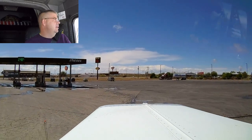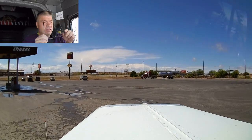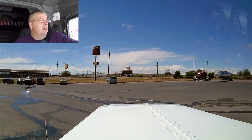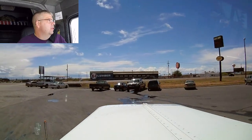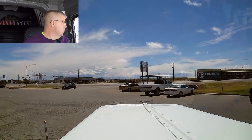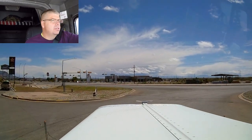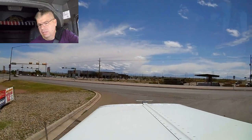Got a cup of coffee, stretched my legs, walked the dog, and had a little snack. We're gonna be driving up through the woods for the next about 3 hours up to Santa Rosa, and then once we get to Santa Rosa, we'll get on I-40, and we're gonna take I-40 about an hour over to Tucumcari, New Mexico, that is.